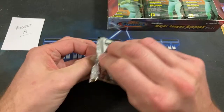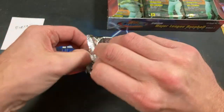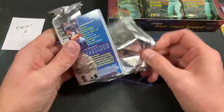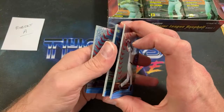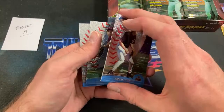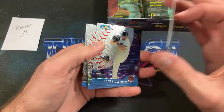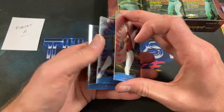Of course, this Cactus Jack wants to wrestle. These pack wrappers want to wrestle also. You guys all know how I feel about shitty pack wrappers. All right, this one doesn't seem to be too bad. Carl Everett, starting things off. We have Adam Everett. Clemens showing up. Andy Ashby.